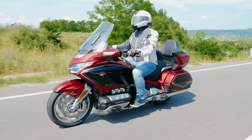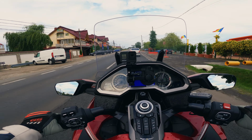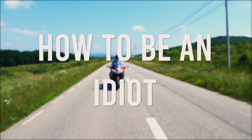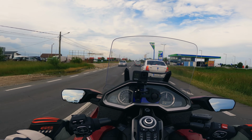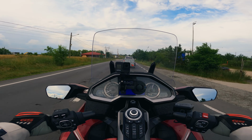Okay, well, let's go ride it in the city a little. I want to see how this handles in the city as a daily commuter. Why not? Why is there so much traffic? Where is everyone going? Come on, Mr. Torque! Okay, we got one guy.